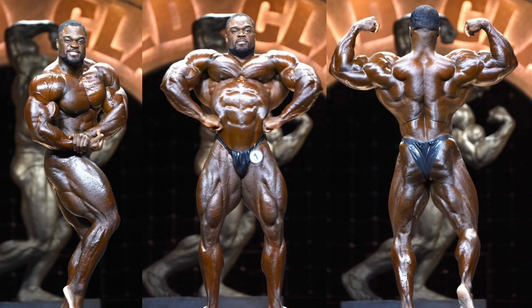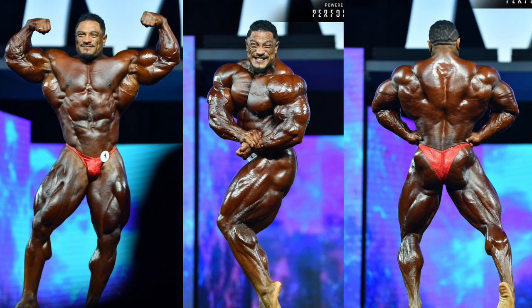This might be controversial, but in the 6th spot, we have this man right here, Roelly Winklaar. Now, Roelly Winklaar might be a controversial pick because he is not that shredded. This is him from the 2018 Mr. Olympia. Some might say that this is not his best version, but I tend to disagree. I think that this is his best version. And even though he is not shredded, and even though in the side chest he looks like he's struggling to take a really big poop. Anyway, let me stop joking.